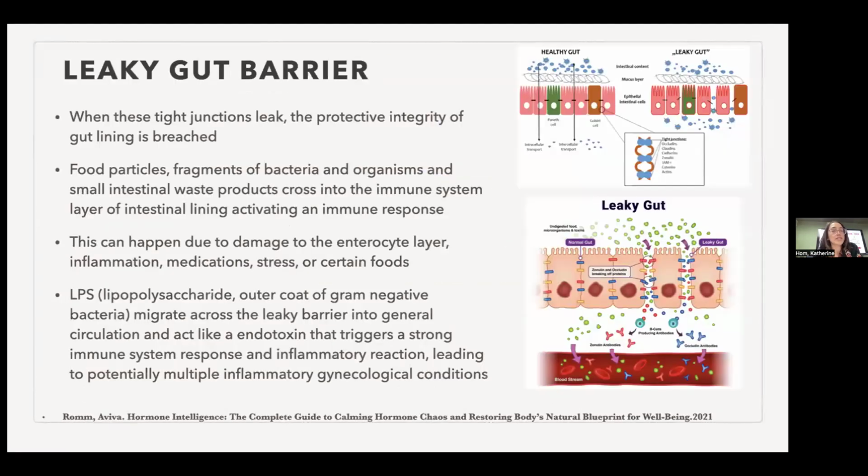So when these tight junctions leak, the protective integrity of the gut lining is breached, and then food particles, fragments of bacteria and organisms, and small intestinal waste products cross into the immune system and create an immune response. This can happen due to damage to the enterocyte layer, often from inflammation, medications, stress, or certain foods.